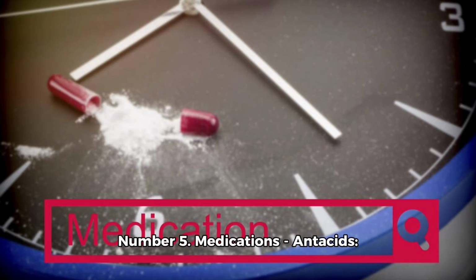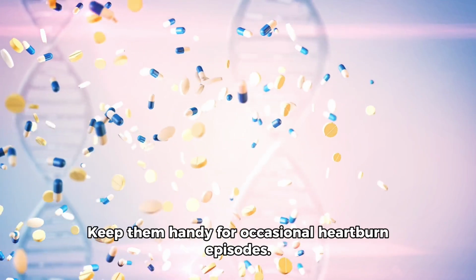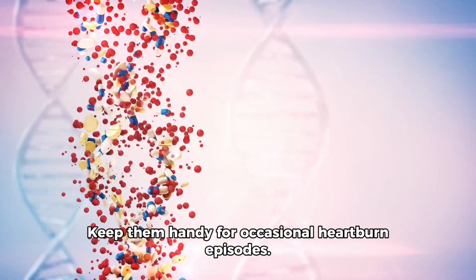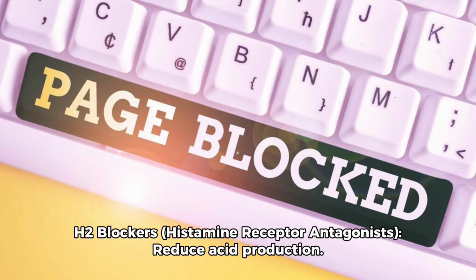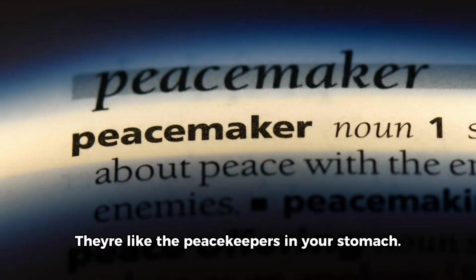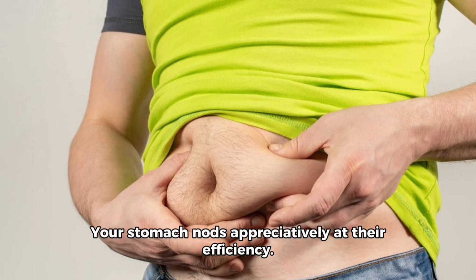Number 5. Medications. Antacids. These provide quick relief by neutralizing stomach acid. Keep them handy for occasional heartburn episodes. Your esophagus high-fives the antacid tablet. H2 blockers, histamine receptor antagonists, reduce acid production. They're like the peacekeepers in your stomach. Proton pump inhibitors, PPIs, are more potent acid reducers. Your stomach nods appreciatively at their efficiency.